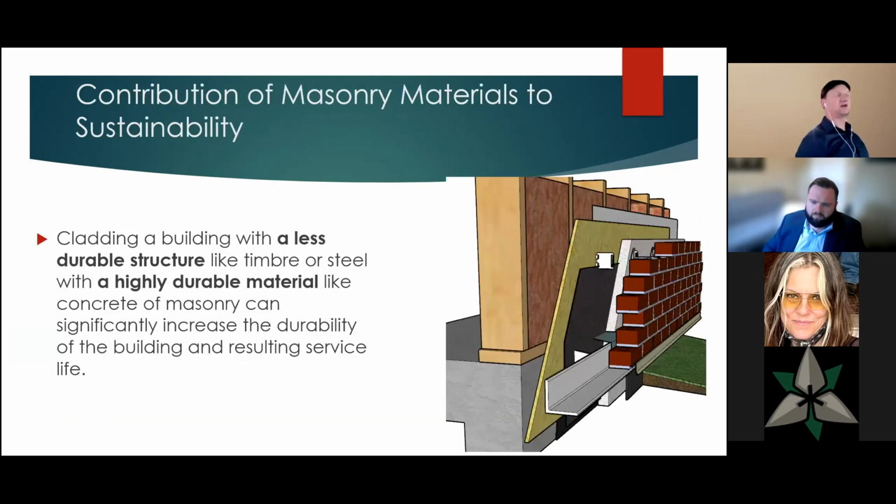So how is masonry going to contribute to sustainability? Well, I can clad a building with a less durable structure like timber or steel with a highly durable material like concrete or masonry and significantly increase the durability of the building and its resultant service life. There's a number of timber post and beam buildings that are wrapped in brick veneers that have lasted over 100 years. What I can't do is take the least durable material on that durability chart, being stucco, and the least durable structural material, being timber, wrap that timber in stucco and expect the same sort of service life.